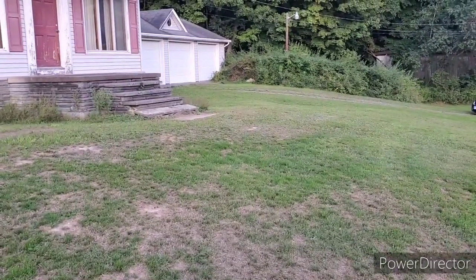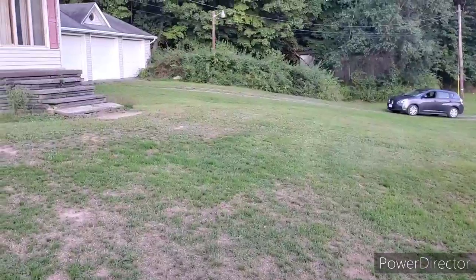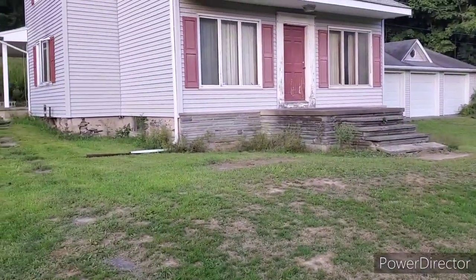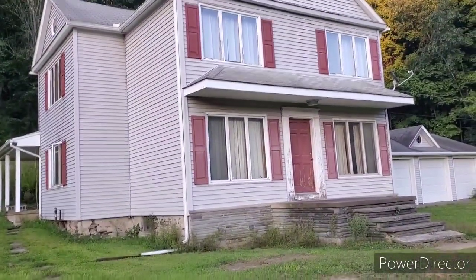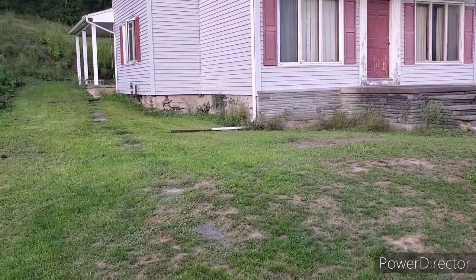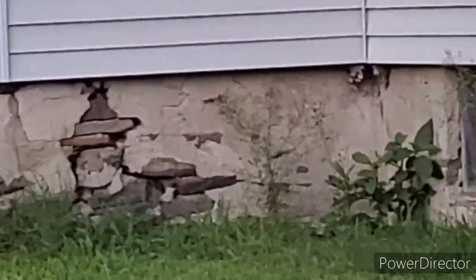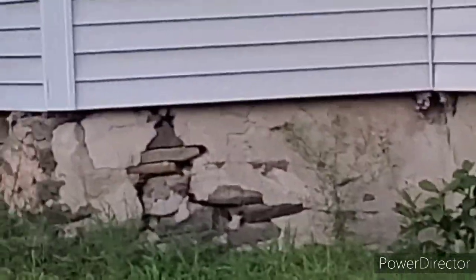Permission on this place. Saw the homeowner's grandson out here cutting the grass and stopped and talked to him, and I finally got the okay. This house is an 1800s house, probably late 1800s. You might be able to see on the foundation there, the stacked stone foundation.